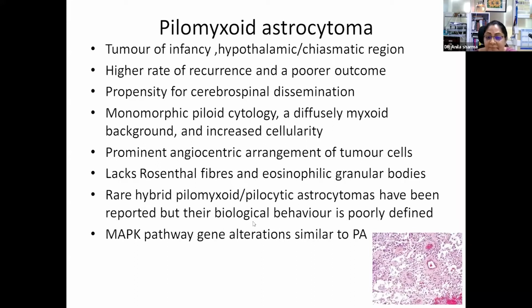So the cells are piloid, and there is a myxoid background, and the cells are arranged around the vessels. They appear to be emanating from the vessels, and this is called the angiocentric arrangement. There are no Rosenthal fibers or EGBs in the pilomyxoid astrocytoma, and rare hybrid tumors have been described, and their biological behavior is poorly defined. The pilomyxoid astrocytoma also follows the MAP kinase pathway, as seen in the pilocytic astrocytomas.